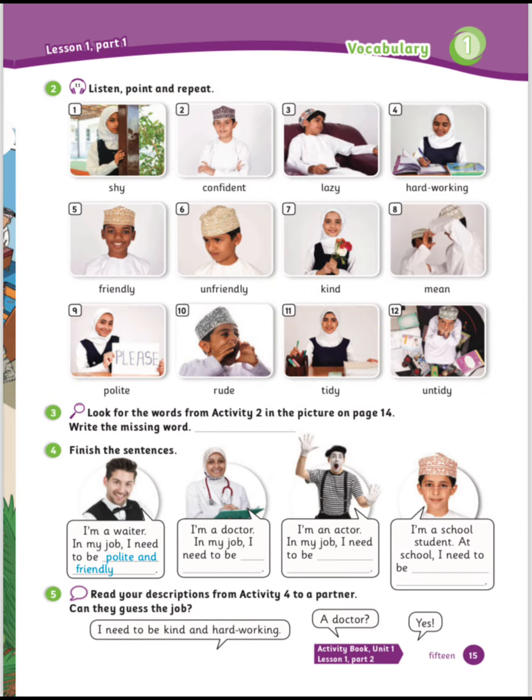Exercise number 2. Listen, point, and repeat. Listen carefully. Number 1. Shy. Number 2. Confident. Number 3. Lazy. Number 4. Hardworking. Number 5. Friendly. Number 6. Unfriendly.